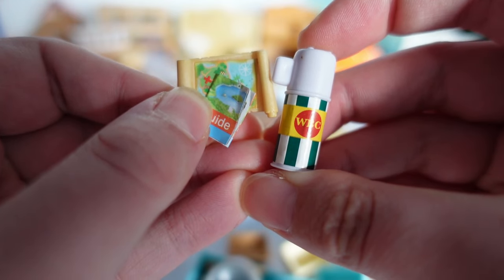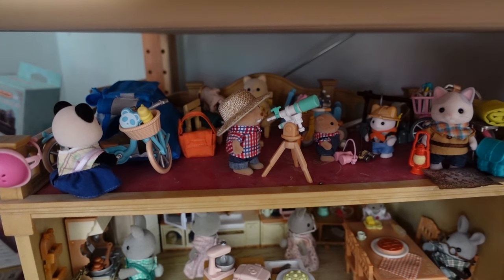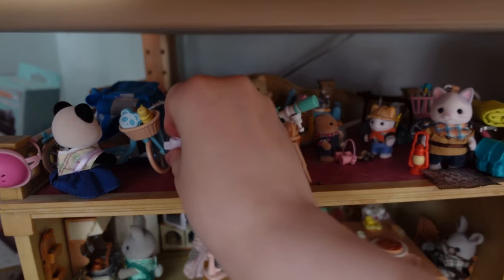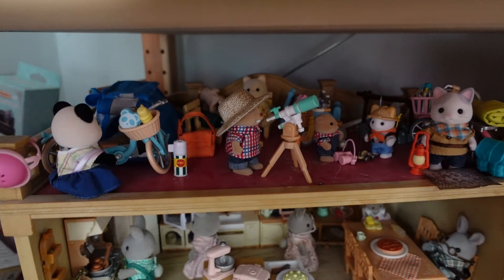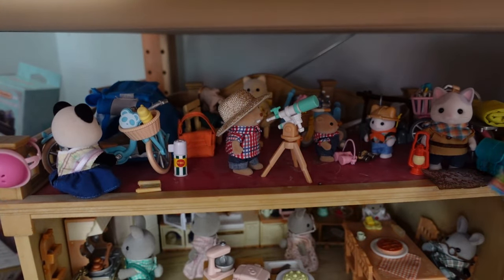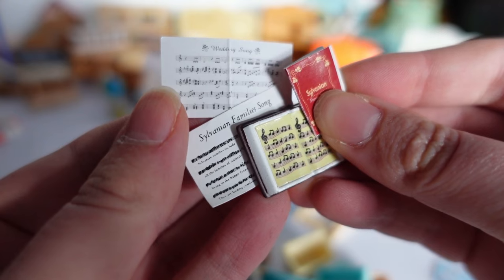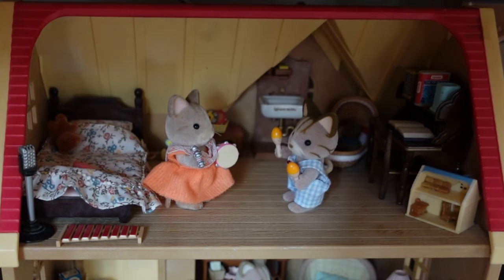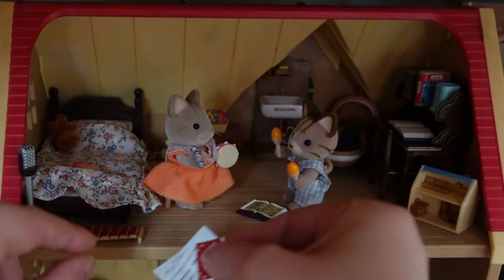I'm going to put all these bits in my campground, which is just on the roof of the Grand Mansion. So a flask, a rolled up map, I think from a baby blind bag, and a map of Sylvania for Mick Fontana. Next, some sheet music and a book. These go with my McCavity children, who have a lot of musical instruments.